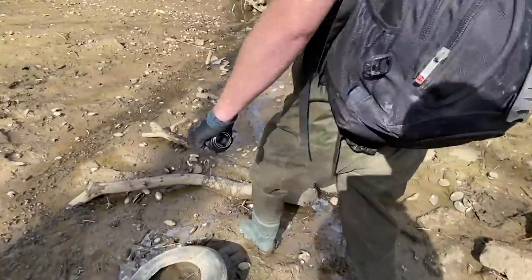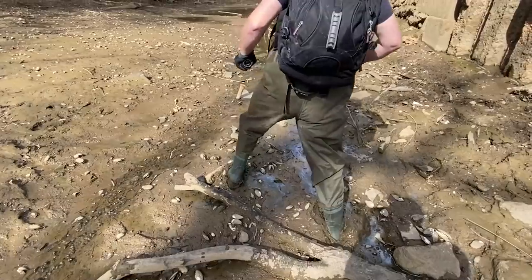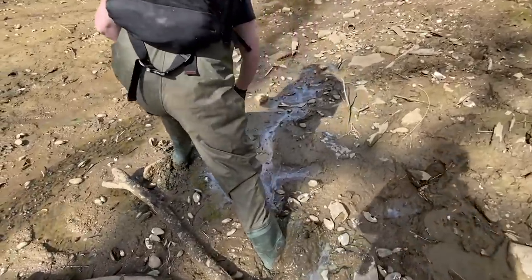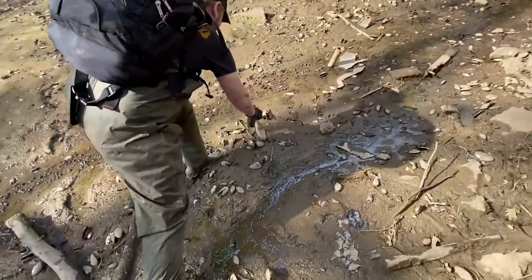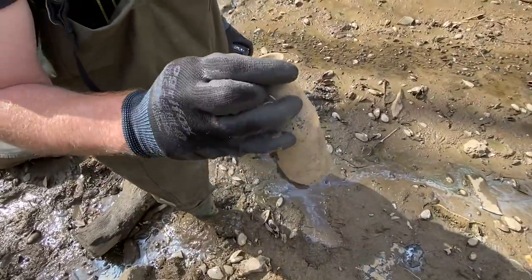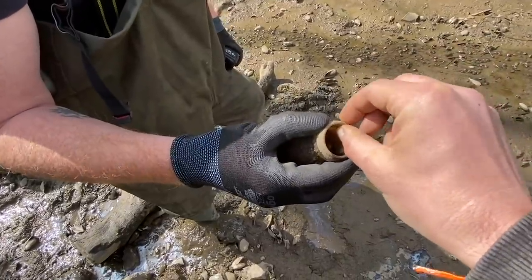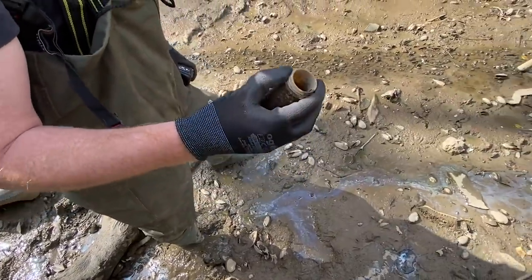Oh, Chris has spotted something already. It's a milk bottle. No, it's orange. Orange, is it? Juice bottle. See, if I was on a field, I would. That's true. Well, look, it's got a screw top, so you know it's not particularly old. But it's the old little Fanta orange bottle, isn't it?